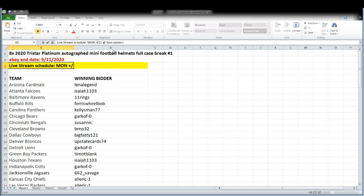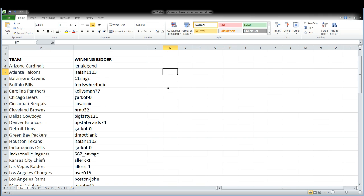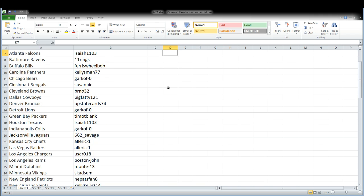But of course, this ended tonight on eBay the same night we are breaking it, which is Monday night, the 21st of September. You'll find your team name there on the left-hand side, and the eBay user ID of each winning bidder is across from their team.